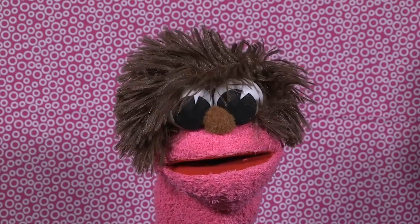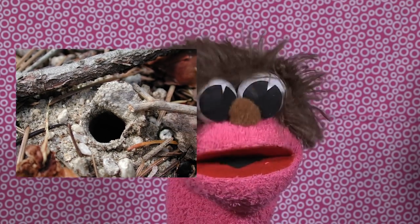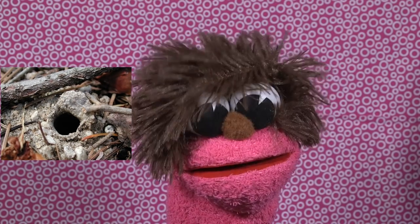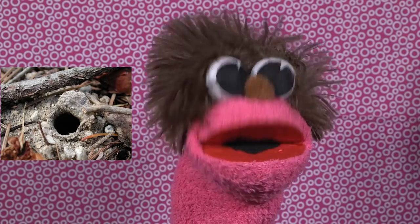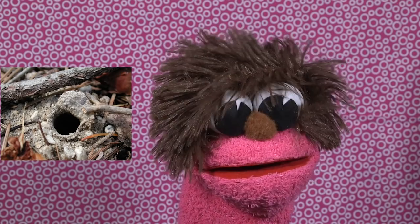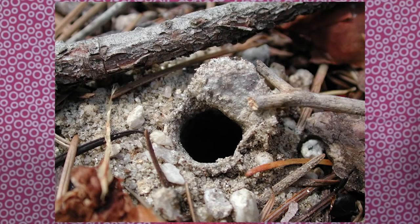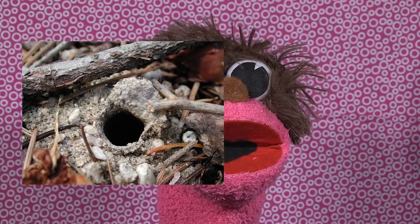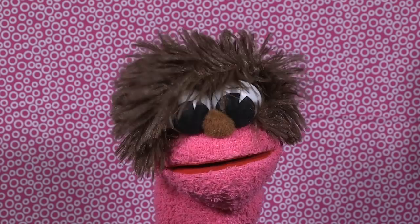Many tarantulas live in burrows underground. They will either use their fangs to dig them, or else take someone else's burrow home and claim it for themselves. Wow, so they don't live in webs, they live in burrows underground. Cool. Ready? Here we go! Fact number 4.